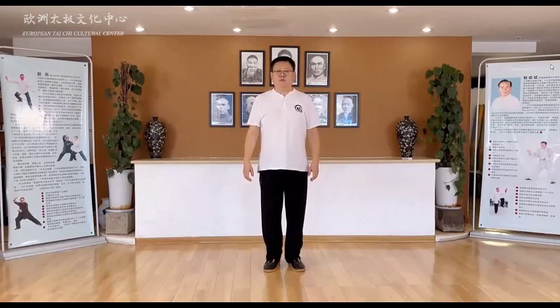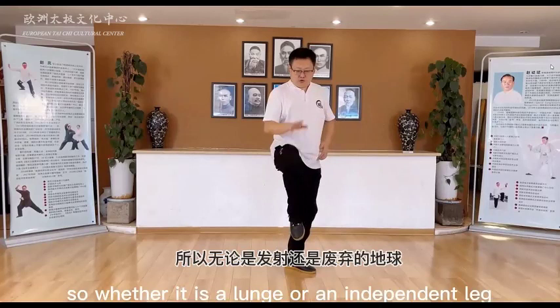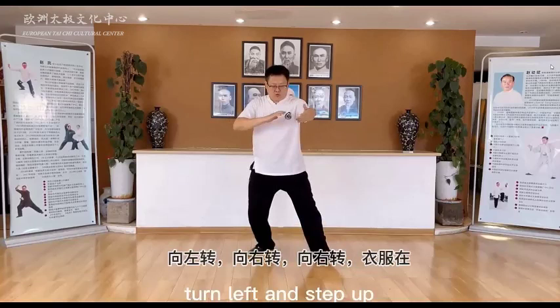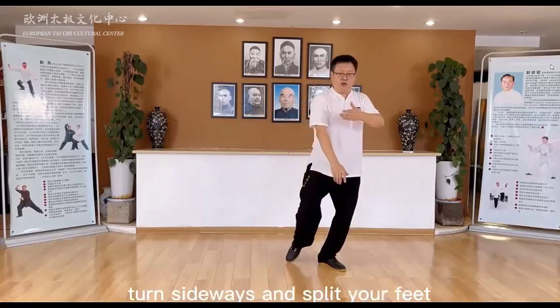The body shape of the toe kick and the heel kick should be sideways. So whether it is a lunge or a kick, your body should rotate. From the Gautama, please pay attention to your body shape. Turn right, turn left, and step up. Turn right curls in and lunge out. Turn left while lifting nerve. Then up your knee, turn sideways and split your feet.